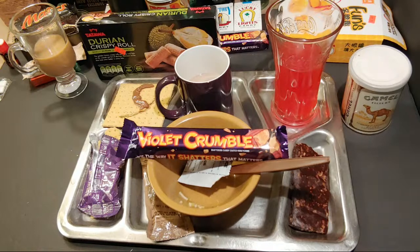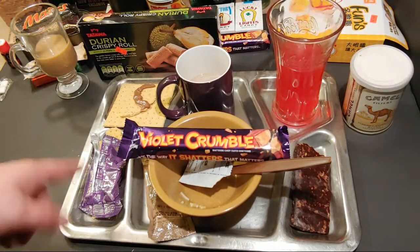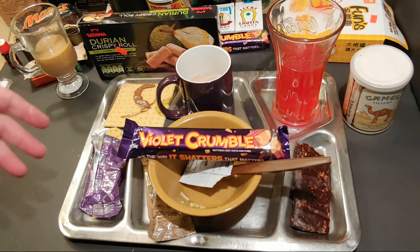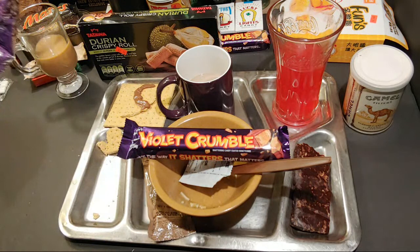You know, I've heard that eating the actual fruit isn't that bad. So maybe I could handle eating the fruit better than I can handle eating this crap, because this is obviously infused with the flavor. I mean, it's just so stinking bad. Man, oh man.